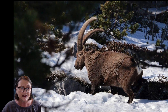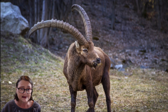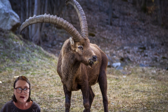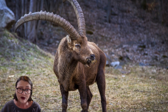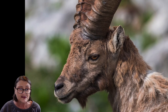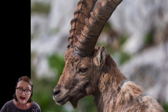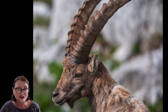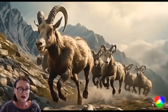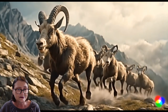Ibex engage in ritualized behaviors, including horn clashes and displays to establish dominance during the mating season. The Nubian ibex holds the record for the longest horn length among wild goats, with males' horns reaching over 50 inches. Ibex populations face threats from habitat loss, hunting, and competition with domestic livestock. Conservation efforts aim to protect and preserve ibex populations in their natural habitats.